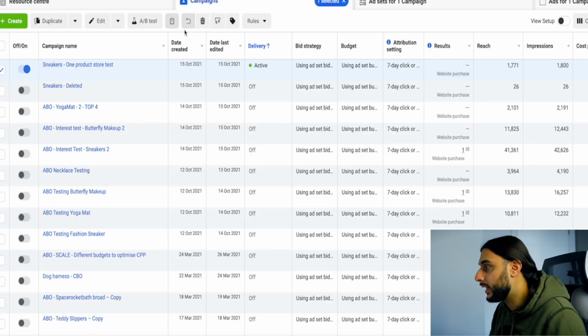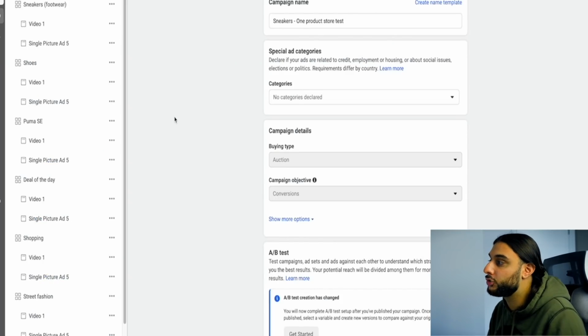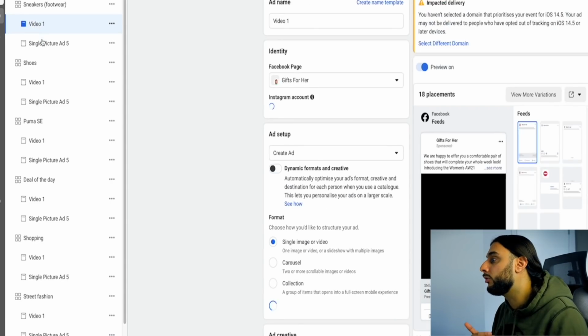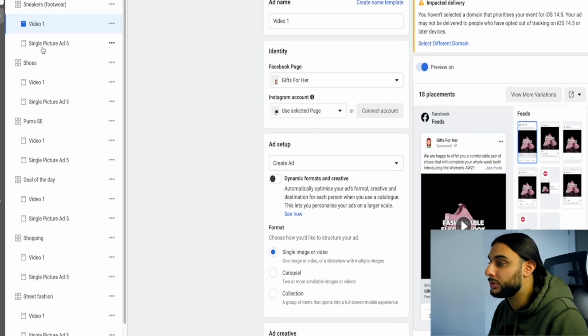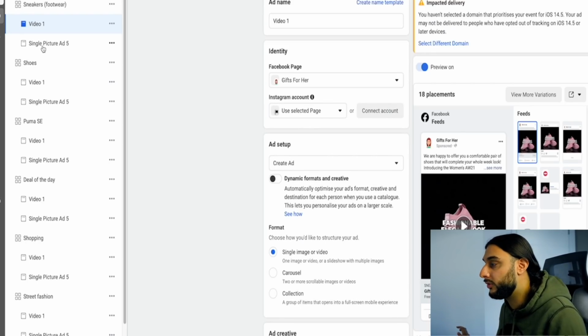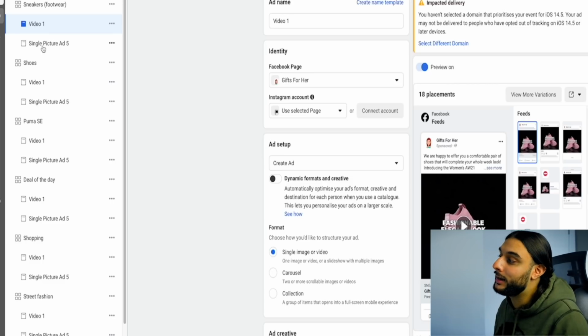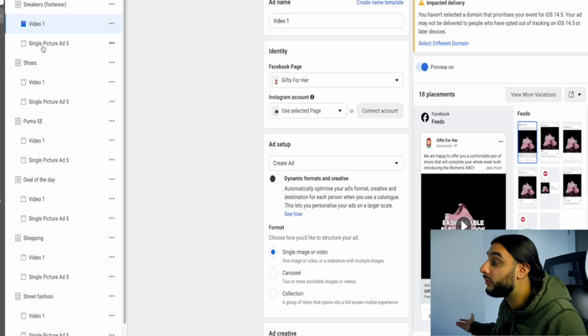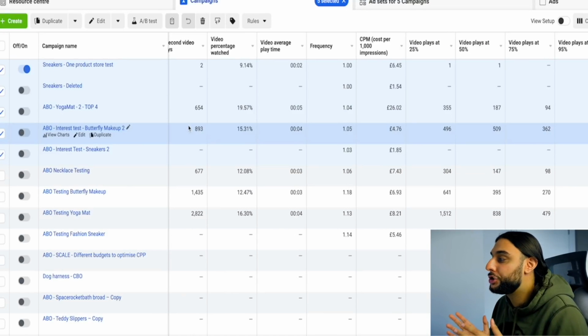If I go into the campaign itself, so I can show you the ad structure, you can see now we're running the video and the image. We've got rid of the carousel, and we're running one video and one single image ad as well. So we're going to have a split test to see which one does better, because we never were running the video before. We were only running a carousel and an image ad. So we're now testing to see if the video can improve the quality and hopefully bring up the campaign.